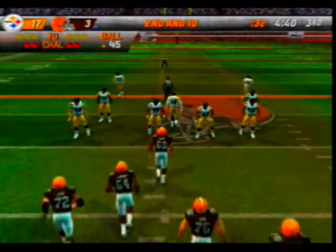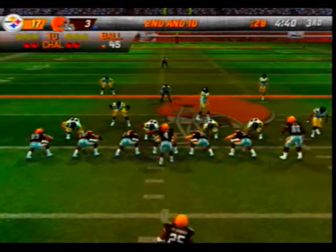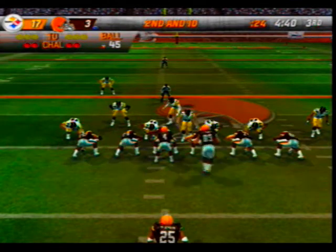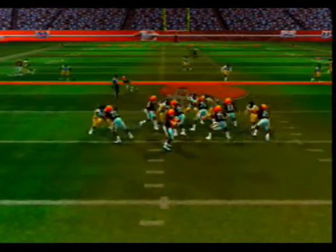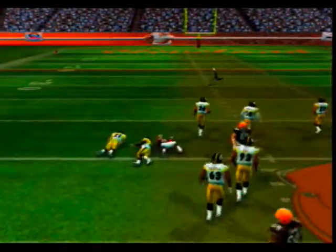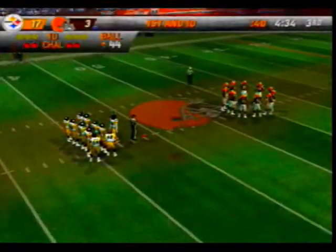Second and 10. Ball on the 45-yard line. Johnson, the lone back. Hill sends a man in motion. He'll bring the blitz. Gets rid of it right to the back. Johnson is there for the tackle at the 44-yard line. That's three times on this drive they've been able to pick up a first down.